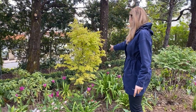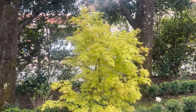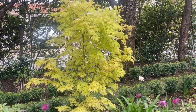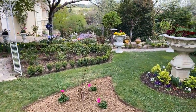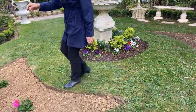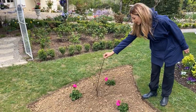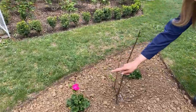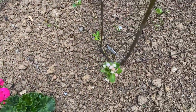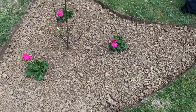Also, look at this beautiful Orange Dream Japanese maple. So beautiful. I absolutely love Japanese maples. They are so stunning. All right, I wanted to show you one more Japanese maple up there by the pergola. But before we go, this was that crabapple that we planted in my last video, Red Sentinel, I believe. I hope I'm saying it correctly. But look at the buds. I'm so excited. It's already forming more flowers. This is going to be a very beautiful tree.